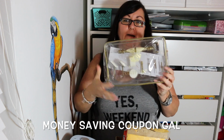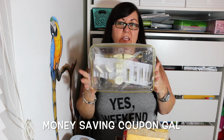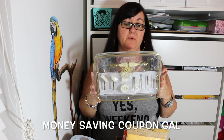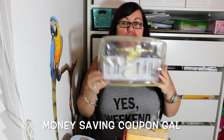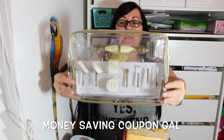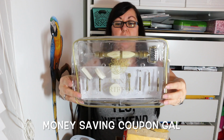And then I picked this up. I have to admit, I'm not a big Anna Griffin fan. I don't really like her color combination. I know some people love it. I really don't. That's why when I bought the Cricut, I got the blue. But I couldn't find this anywhere but in this color in her kit.